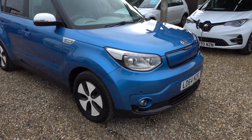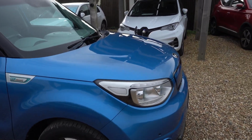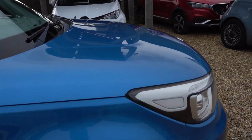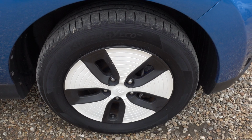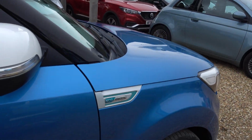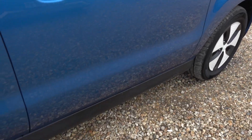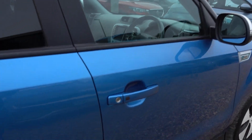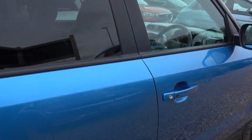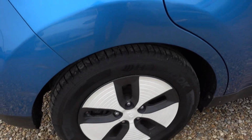There are some marks on it, but I'm going to go around the car now and point out the little marks there. There's nothing major on there, just lots of little minor marks really. Like I say, I'll point them out and see what you think. It's not normally what we expect for forecourt cars here. There's kind of light scratchiness, that kind of thing.